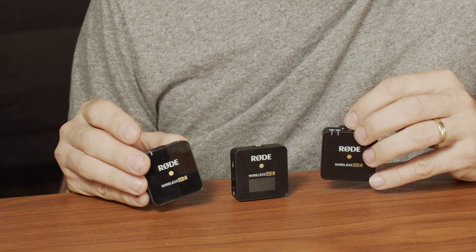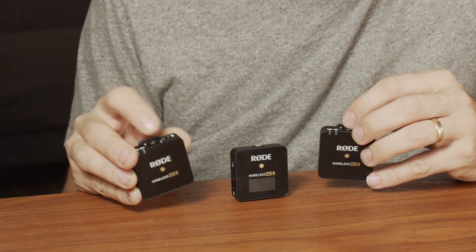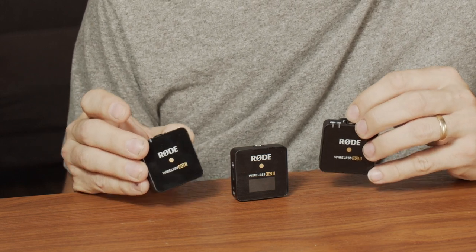Now, with some of the latest feature updates that Rode actually released, these systems can also now act as a sort of standalone portable recorder. So again, you don't even need the receiver for this. You can just start recording on a little built-in microphone or a little lav, and just use each one of these as a little portable recorder, which is really neat too.